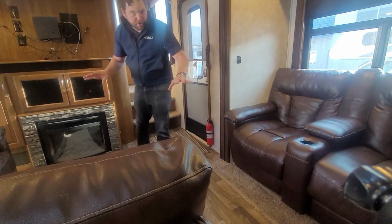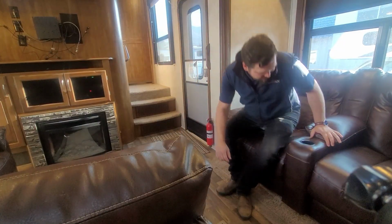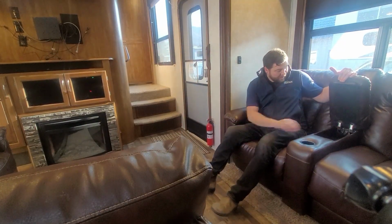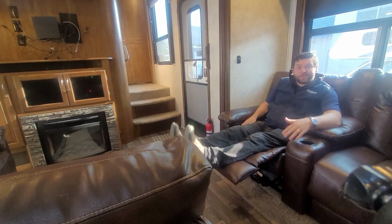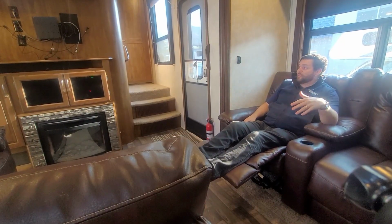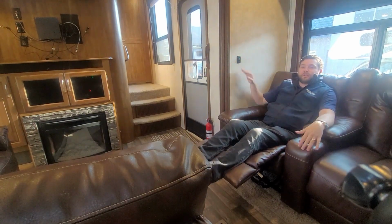So starting over in the living room here, we have the nice reclining leather seats right over here. Extra little storage for your remotes over here. And they recline really nice. Oh, and easy switch right over there.